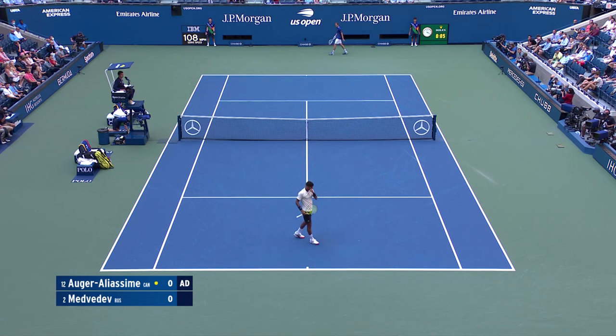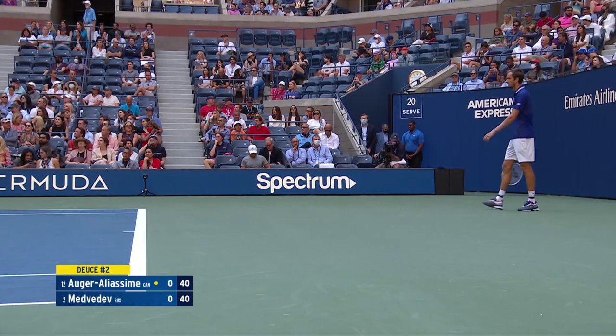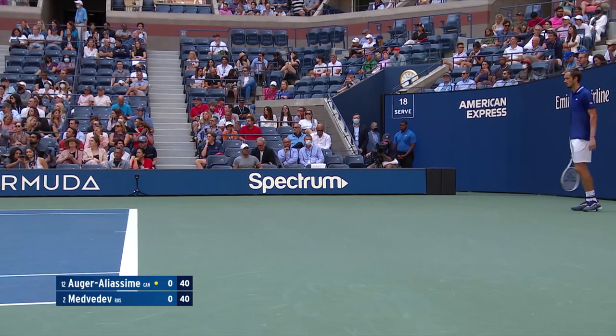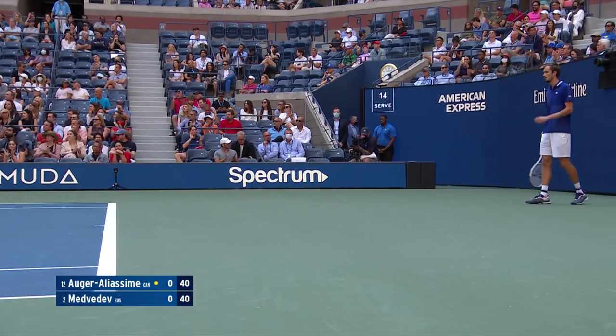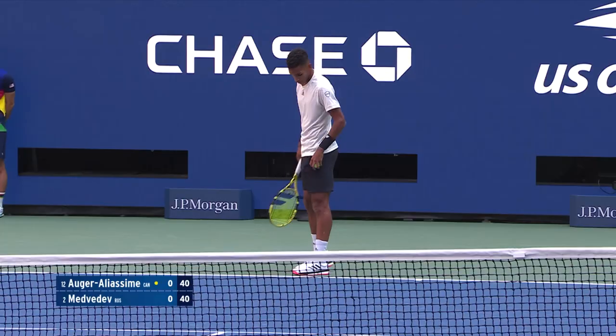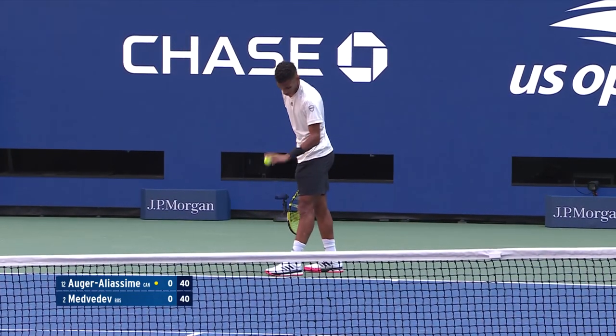Deuce. It's interesting, I actually had a look at the ball toss with some data this morning, and it's a lot more consistent on the deuce side than it is on the ad side for Auger-Aliassime. There's a little more in the way of inconsistency on the ad side, and I've seen a couple of mistakes already. There's a fair bit of adrenaline coursing through him as well.